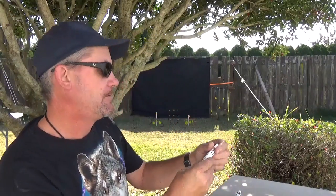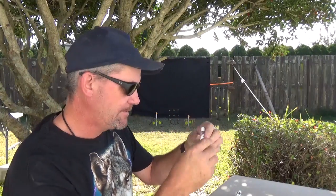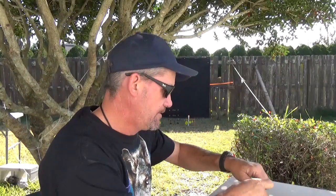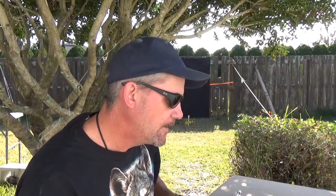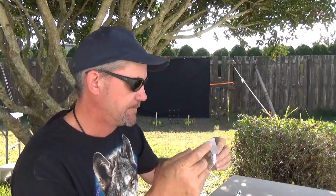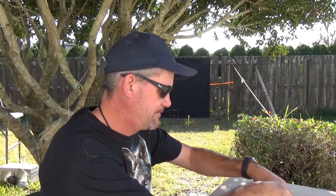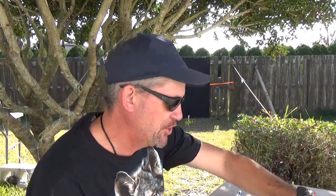Let's see, what do we got here? Burnt umber. It's kind of the same color as dirt. So we'll put it over here, like this. Like that one. The next one is burnt sienna. Still looks like dirt. Put that one over here like that. Make sure we secure it.